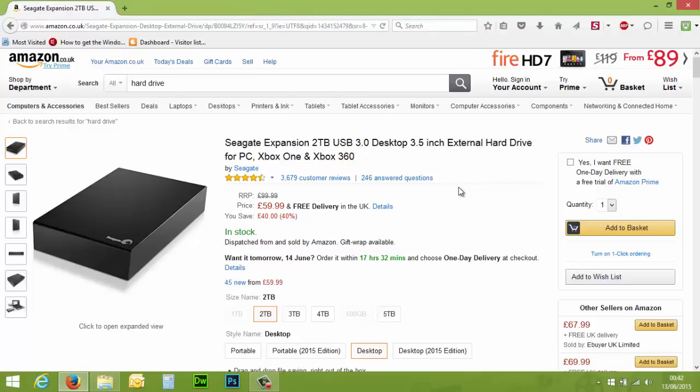Now, this is a great hard drive here, and the one thing that you'll have to take into consideration when it comes to hard drives is really the space that you require. And to be honest, that really depends on you. It depends on your computer. It depends on how many files you have to actually back up.